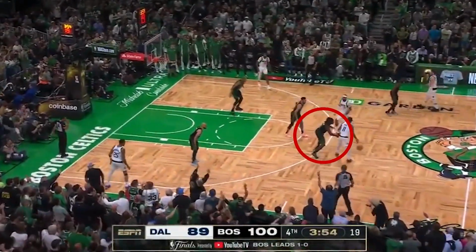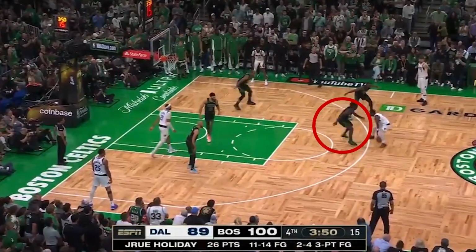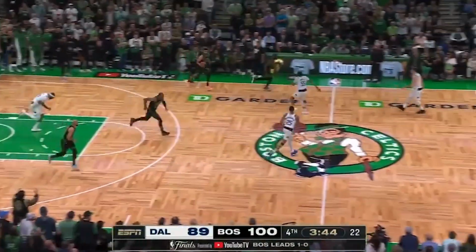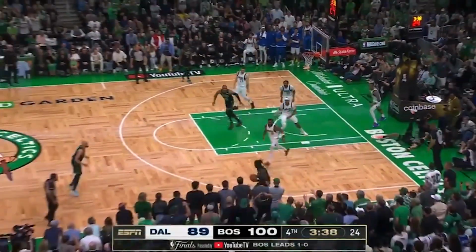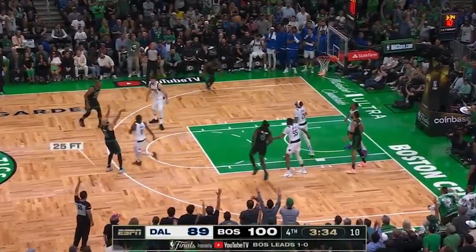Then Gafford tries to get it to the screen for Irving, but Holiday stays on the assignment and forces the miss from Irving. And despite Tatum trying to take it himself and missing, Boston's stick-to-itiveness and quick decisions result in a White 3-ball.